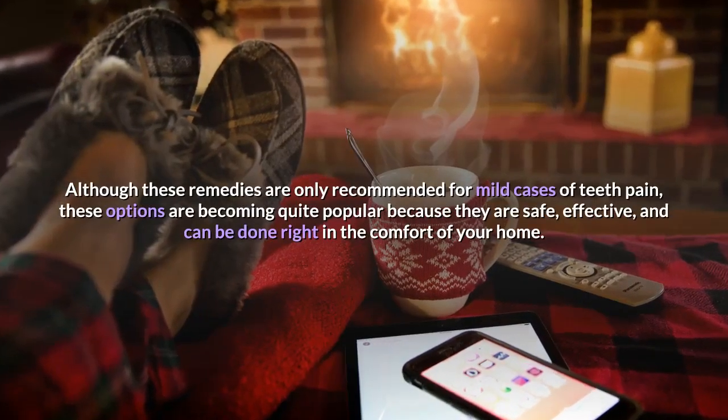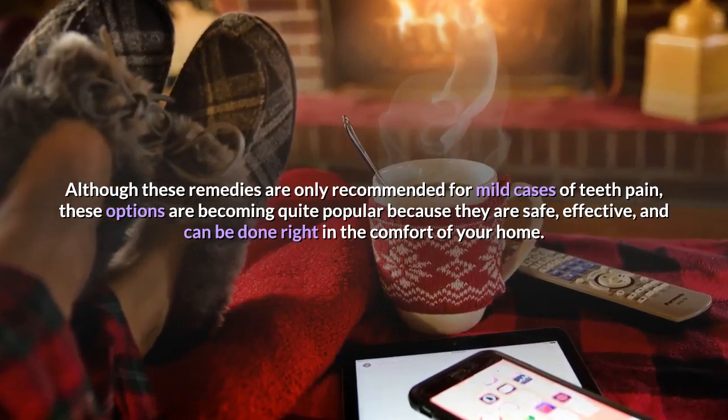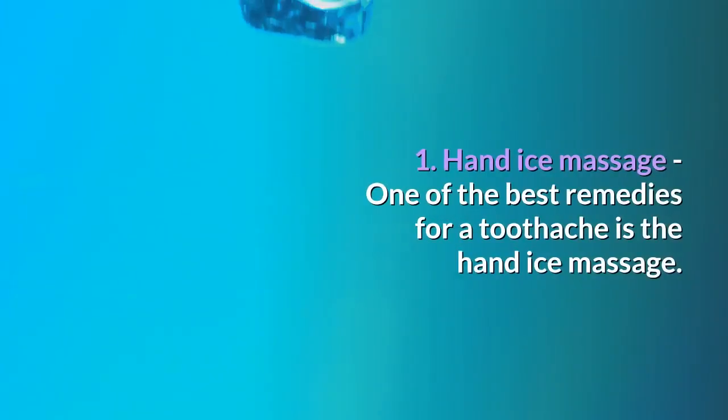Although these remedies are only recommended for mild cases of teeth pain, these options are becoming quite popular because they are safe, effective, and can be done right in the comfort of your home. Here are 6 simple toothache pain relief remedies. Number 1. Hand ice massage.